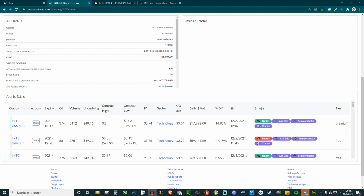What up? We back. How did I know that Intel was gonna pop like this? We're gonna go into some of the reasons real quick why I liked this play, and it just so happened to work out. But at the time, I liked this play. I ended up getting this one on Friday while the market's tanking.